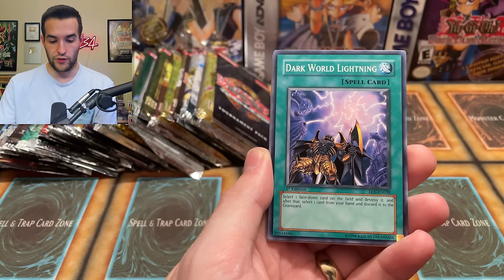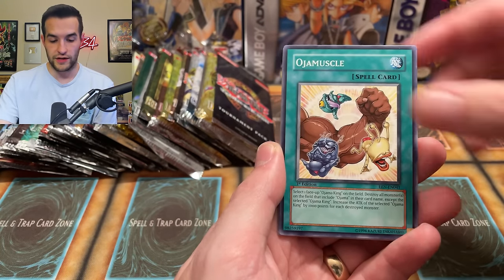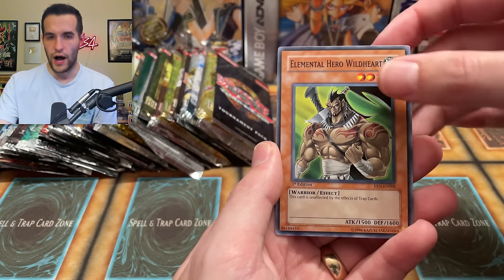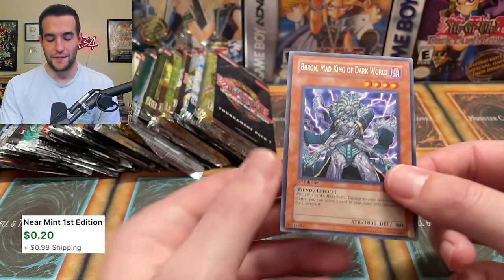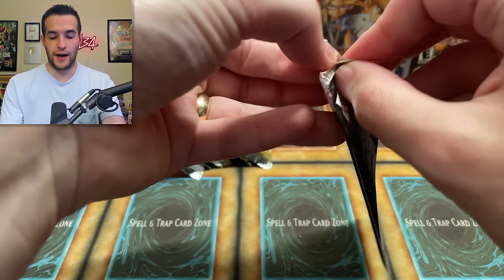Elemental Hero Wildheart, and a Braun, Mad King of Dark World. He's mad because we did not pull a foil there. Tournament Pack 7. Come on, Tournament Pack 7. It's your job to pull something good.